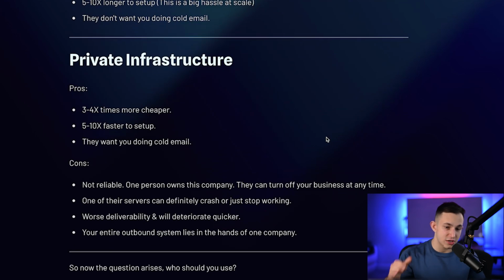Now, private infrastructure is 3 to 4 times cheaper, or 3 to 4 times less expensive. You could put it that way, right? If you're getting started, this is really going to make a difference because a lot of people don't have a ton of capital right up front. It's 5 to 10 times faster to set up, and that isn't an exaggeration, right? With private infrastructure, you click purchase, boom, your emails are done, you import them, and you're ready to go, okay? Now, it is a lot faster. Another thing is they want you doing cold email, right? These companies exist for the sole purpose of you doing cold email, so they actually want you doing it, right? And obviously that helps because they're not trying to impose restrictions on what it is you're doing, okay?